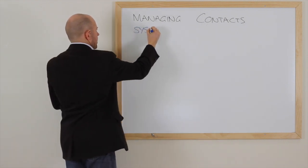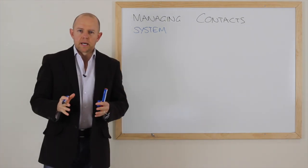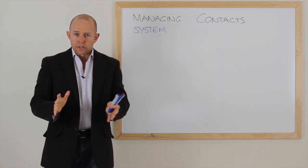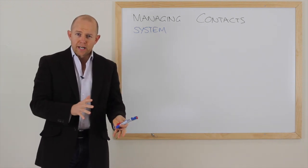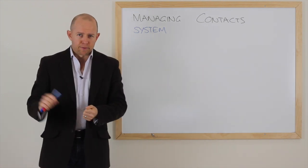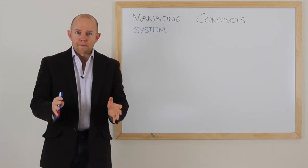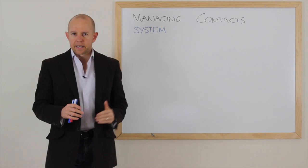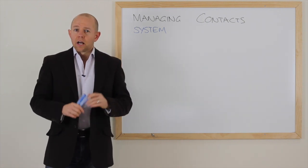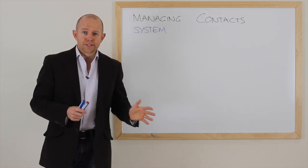It's vital that we have a system to help us stay organised. Now, the worst system you can have is no system at all. The second worst system you can have is bits of sticky notes or scrap bits of paper on the desk. Probably the third worst, but a whole lot better, is an Excel spreadsheet that lists out your different contacts with their phone numbers and so on. Now, I know lots of people work off an Excel spreadsheet, and like I said, it's a whole lot better than no system at all.